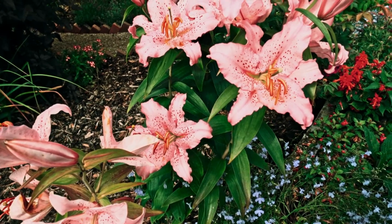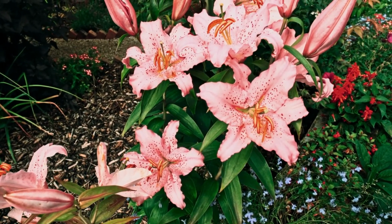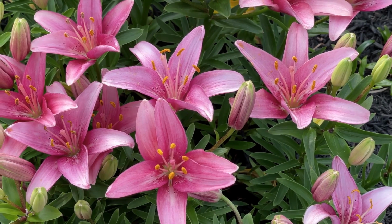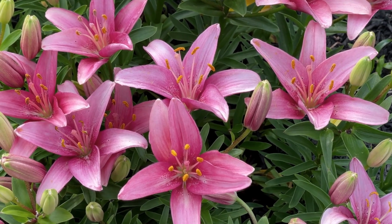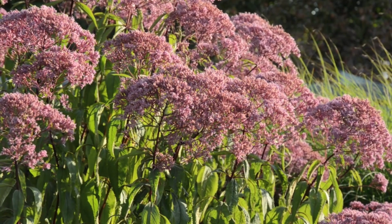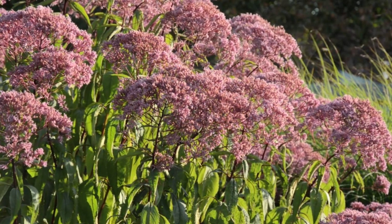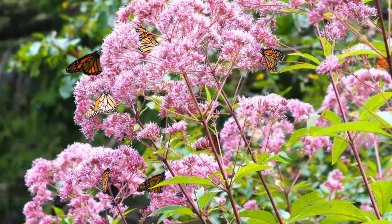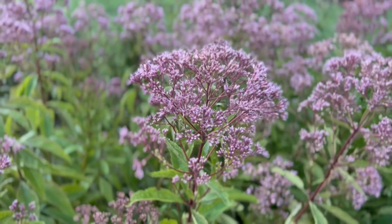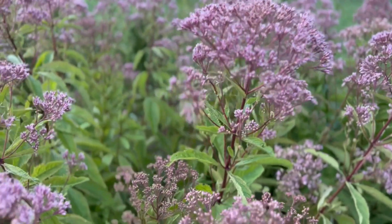Oriental lily, reaching 3 to 4 feet, boasts large fragrant flowers in white, pink, and red. These perennials prefer full sun and well-drained, organic-rich soil. Joe Pye weed, also known as Queen of the Meadow, grows up to 5 to 6 feet tall with small pinkish-purple flowers that attract butterflies. It prefers morning sun and afternoon shade with moist, fertile soil.